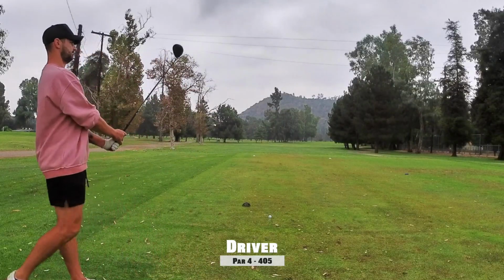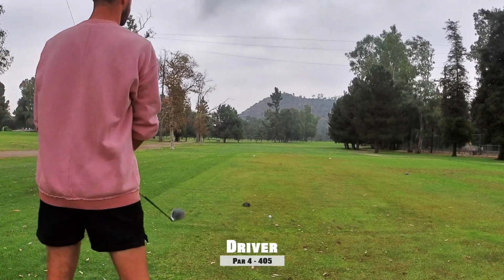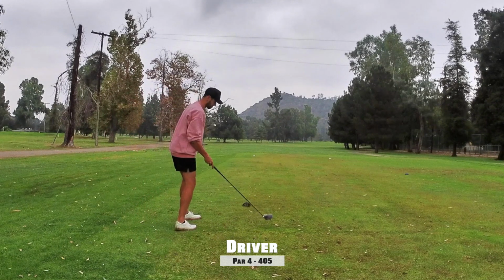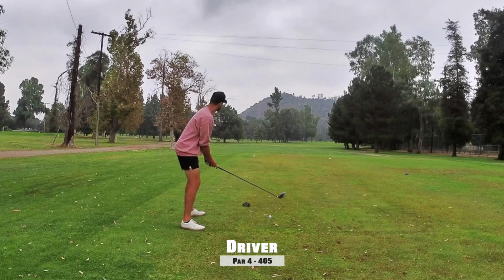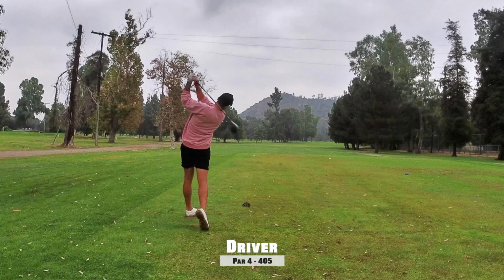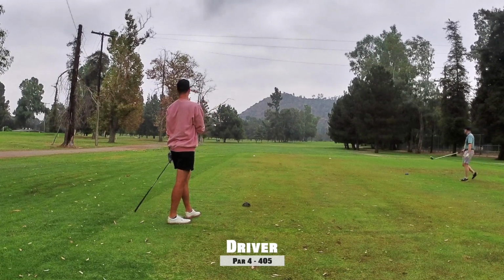So the third hole at Harding is probably what I think is the hardest hole at Griffith Park, Wilson or Harding. It's a 405 yard dogleg right. You gotta hit a perfect cut to get a good shot at the green, and I always pull it left into the other fairway. Which is exactly what I did here, into the trees.